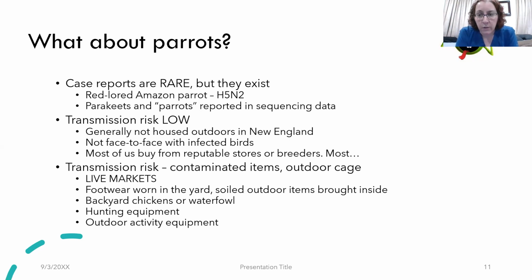Overall, the transmission risk for most of our pet parrots is low. For much of the year, our parrots in New England are kept inside because the weather outside is terrible. They don't tend to come face to face with infected wild birds or chickens. And most of us tend to buy our parrots from reputable stores or breeders that practice biosecurity and don't tend to allow chickens and other things near their birds. Where the biggest risks come from is contamination, not necessarily face-to-face contact, but those contaminated items.